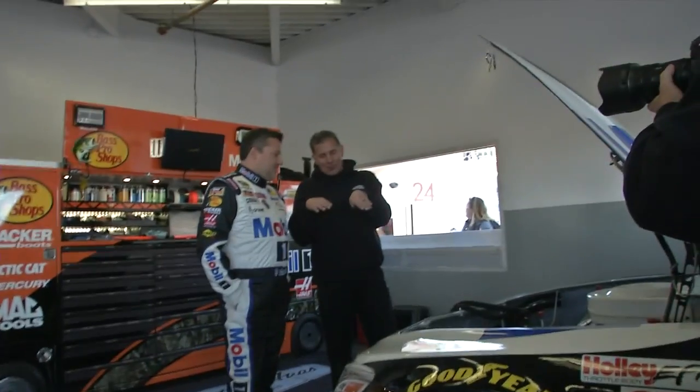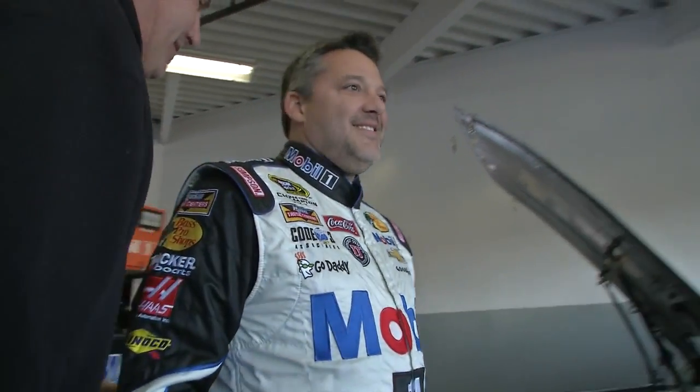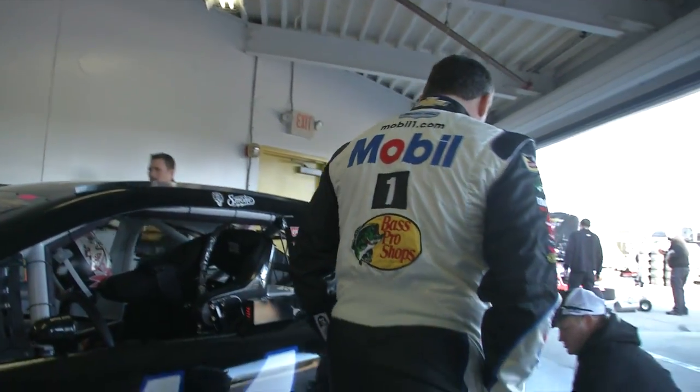And there is Tony Stewart looking at the front of this race car right here, getting ready for the first time on track this season. At the beginning of the season, we always look forward to getting on track and getting in the race car. And here is Tony Stewart talking to his boys, getting ready for Sprint Unlimited practice and having some fun with the boys.